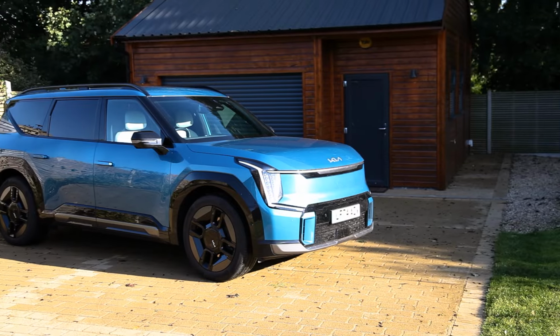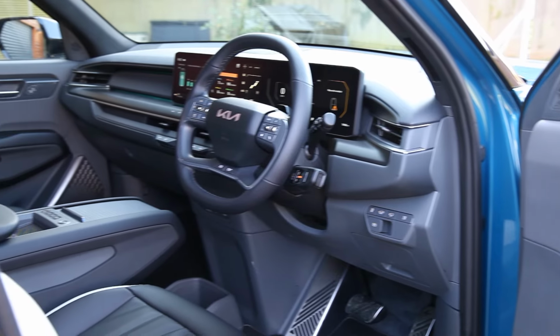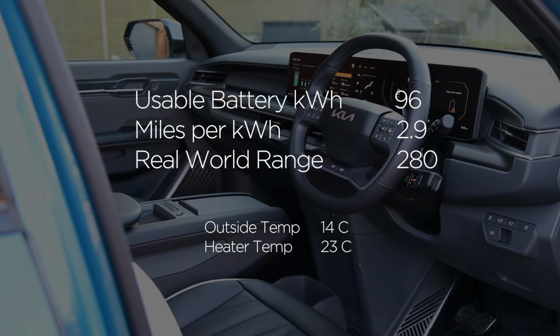All EV9 models have an enormous 96 kWh usable battery. In regards to driving efficiency, I got 2.9 miles per kWh, which isn't as high as other EVs, but probably fair considering this vehicle weighs 2.6 tonnes. This gives a usable range of 280 miles. Bear in mind, this was tested when the outside temperatures were 14 degrees centigrade and the heater was set to 23 degrees centigrade. You should expect a slightly better range in the summer months and slightly worse when it gets colder.